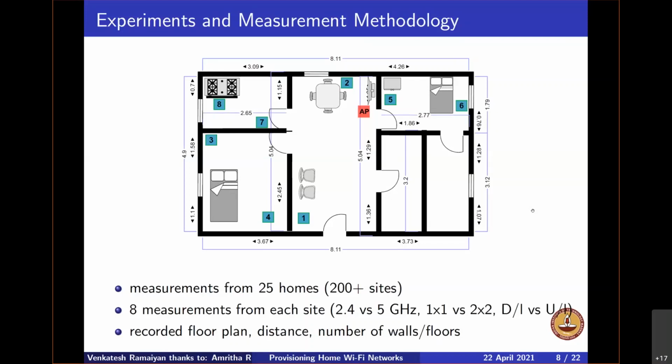Once again, these were at real homes, and we did not interrupt the activity in the real home when we were conducting the experiments. So there was a lot of uncertainty during the measurements, and most of the measurements were done during the daytime. Next slide, please.